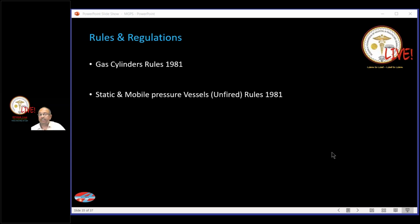So gas cylinder rules and static and mobile pressure vessel unfired rules 1981. These are the rules which are applicable. Under the gas cylinder rules, please insist that your gas supplier gives you a confirmation that all the cylinders that he is supplying have been hydrostatically tested. This testing is required every 3 years, and he has to maintain a certificate. This is a binding legal requirement on the part of the supplier, and you should ask for it.